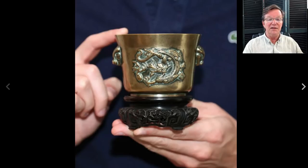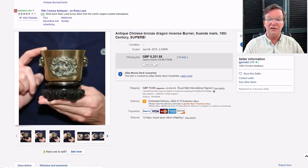But at any rate, this did very well. It brought $6,778, but a very nice little incense burner. I like that. All right. And then over to this. This was one of the great buys of the week.